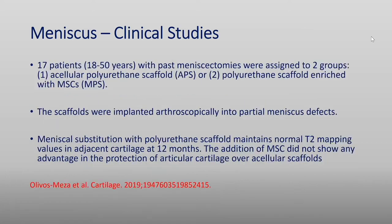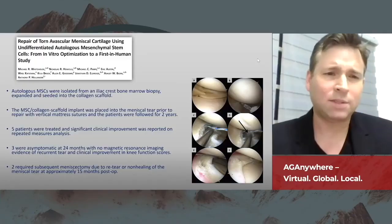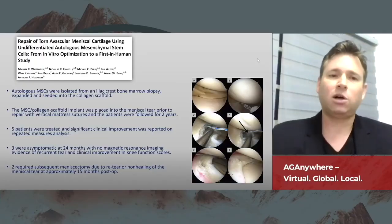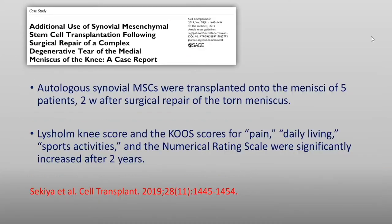Another study in 17 patients with past meniscectomies received an implantation with an acellular polyurethane scaffold with and without MSCs. And they showed that the addition of MSCs did not provide any advantage in protecting articular cartilage over the acellular scaffold without the MSCs. Another small case series, 5 patients treated with autologous MSCs from bone marrow, seated on a collagen scaffold, showed mixed results in the study from the group from the Bristol area.